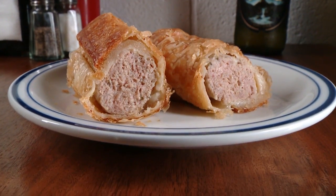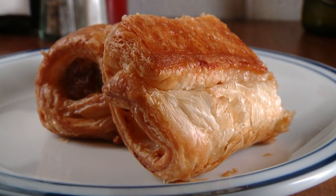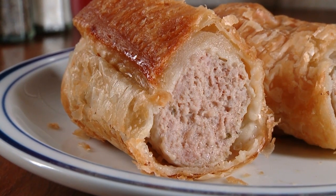Essentially, it's a massive pig in a blanket. It's a homemade sausage, and we wrap it in a really flaky puff pastry. So it's like our Aussie take on a hot dog.